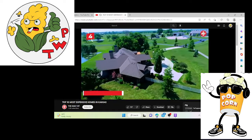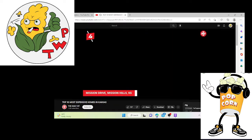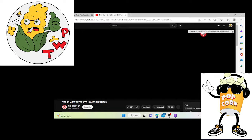Number 4, Mission Drive, Mission Hills. This prestigious Georgian colonial-style house is located in the iconic Mission Hills neighborhood. Built in 1925, this $5.3 million classic has been restored and has 5 luxurious bedrooms and 7 bathrooms. The formal living and dining rooms feature deep architectural molds, beautiful French doors, and gleaming hardwood floors.